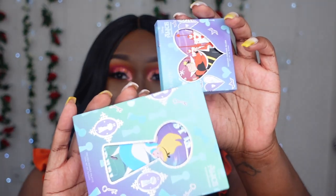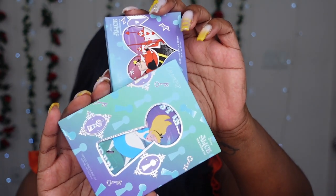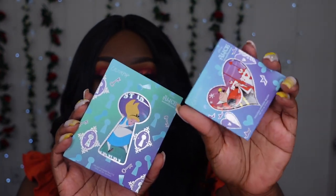Yes. All right, and then I picked up the ColourPop Alice in Wonderland collection. I only picked up the two items. I didn't want the whole entire collection. I just got the eyeshadow palette and this beautiful blush, y'all. Wait and see this blush, y'all. Wait till y'all see this blush. I was like, ColourPop, y'all finally did something amazing with the blush, finally. But let me show y'all the palette really quick.